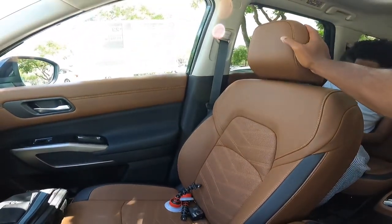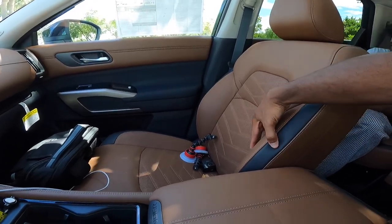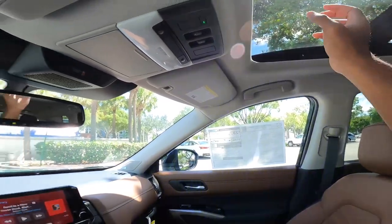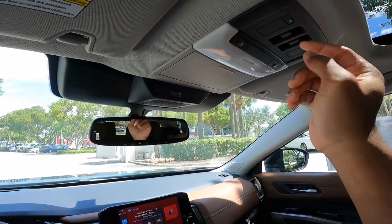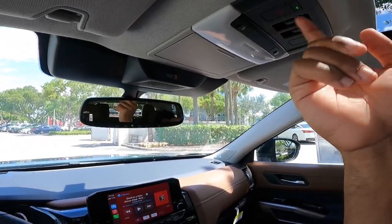The seats in here, they're supportive, they're comfortable. I like the way that they look, nice comfortable seats. One of the best seats in the segment. Does have this nice two-tone finish to the seats. And above me, there's this large panoramic sunroof here, and there's also ambient lighting throughout the cabin. You can close the shade via this button here. You can also open up the sunroof via this control there.